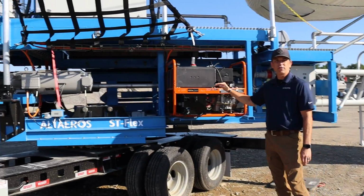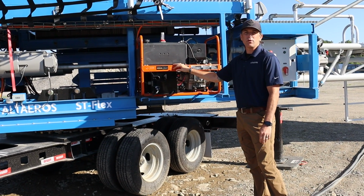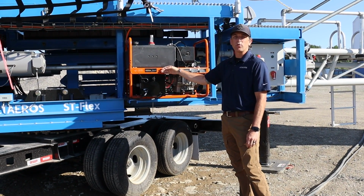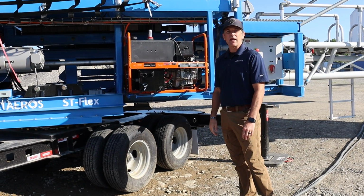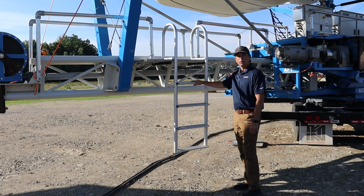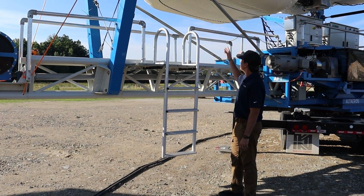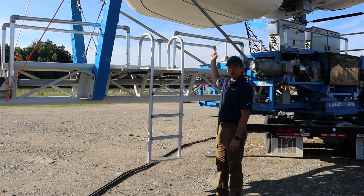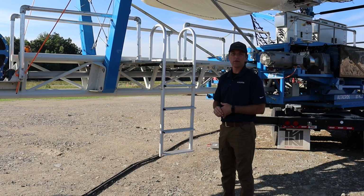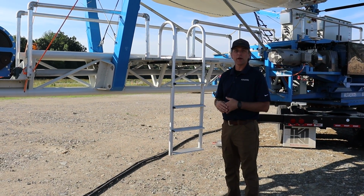And then we have our generator here, so this system does self-test. In the event that we did have some kind of failure, we know that our generator will kick on and prevent us from having any kind of catastrophic failure. This is where our team members would get on the platform using this ladder system here, and then they can easily assemble the payload area. Our payload area would just unzip there, and then we can easily access the payload for any kind of maintenance that may be required, or to put a new payload on or change payloads out.